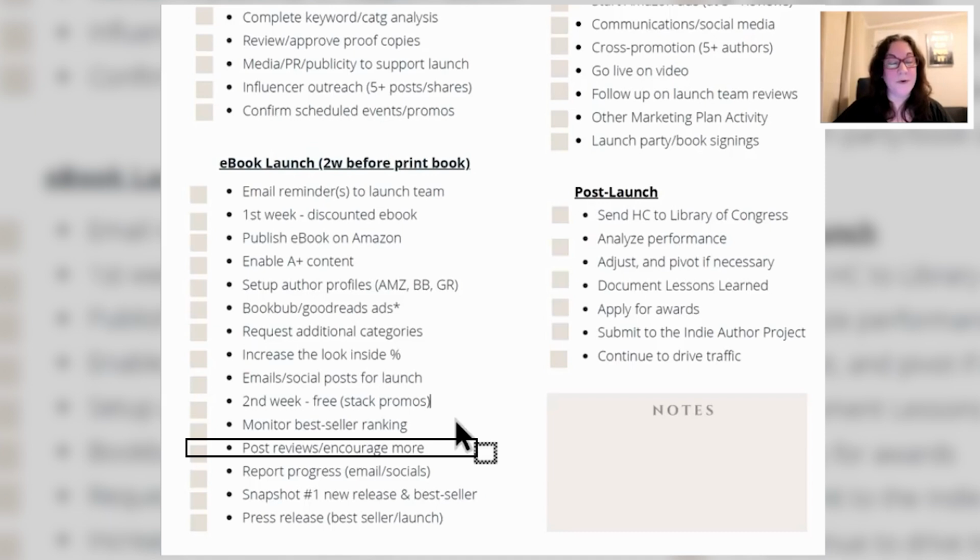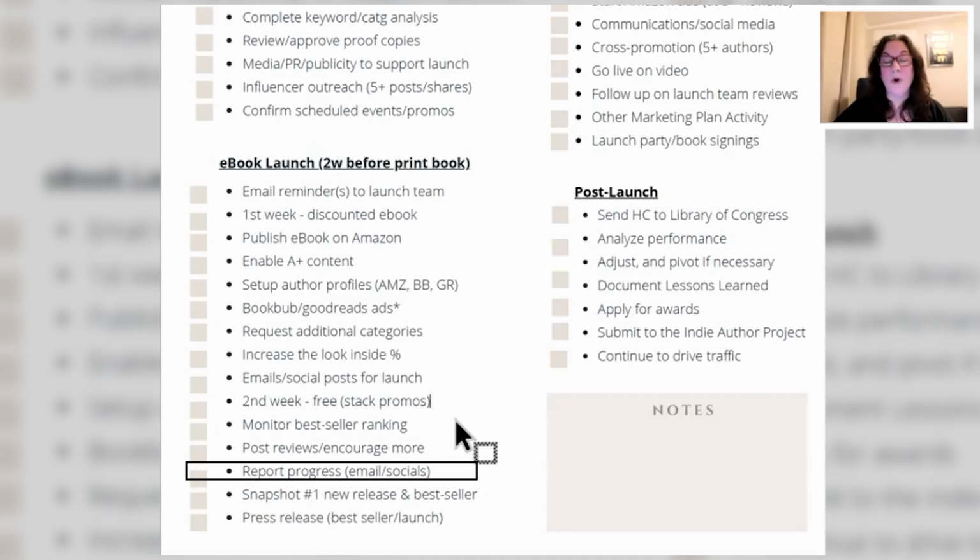Take pictures of reviews, post them on social media, put them on your website, and just keep reporting your progress. So here, report progress. Let your launch team know what's going on and how well you're doing. Hey, we're at number 3. What can we do to get to number 1? Go share it on social. If you haven't purchased or downloaded your free copy, go grab it now. Those kinds of things. Just keep rallying the troops.